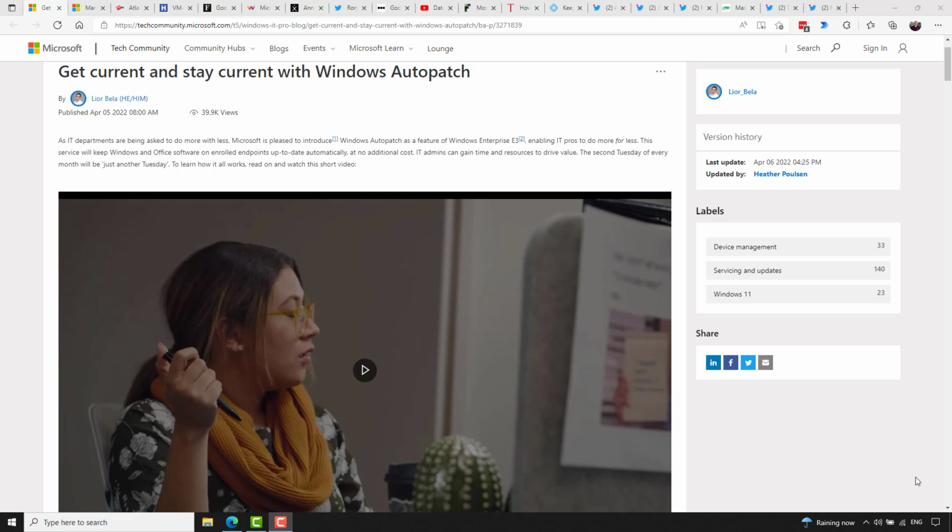They did not say in the demo if it will be possible to determine which devices are in each ring, but I hope so and I assume so. It appears this will only be for endpoints managed via the cloud, so with Microsoft Endpoint Manager. And from what they stepped through in the demo, it looks like all you will need to do really is go into Microsoft Endpoint Manager and check a box to enable the feature, then decide which devices you want Microsoft to automatically patch.